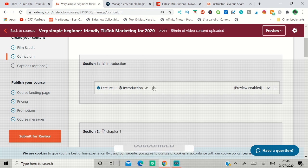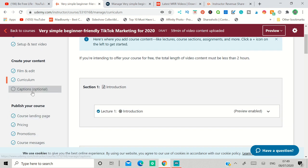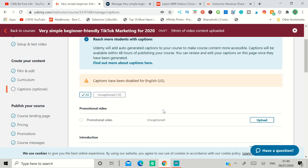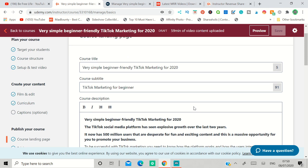When you add your video, it will take a couple of minutes to preview and become available here. Once you've done that, click save and continue. Captions are optional, which means you can add them for each video, otherwise you don't have to, because this is only optional. Then comes the course landing page, where you fill in all the information.